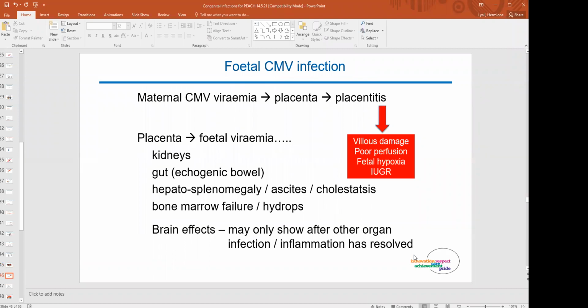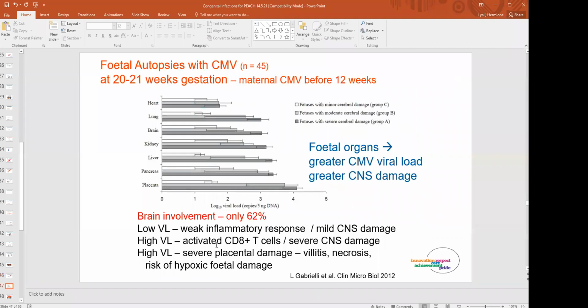So what happens if there's maternal viremia? It crosses the placenta and causes inflammation in the placenta, which can lead to fetal hypoxia and promotes the problem with growth. Once it's in the fetus, it will go into all the different organs. From the kidneys, it will get into the amniotic fluid and the gut. That's how we see the echogenic bowel, hepatosplenomegaly, ascites, cholestasis, and so on. And the brain effects may only show after the other organ infection and inflammation has resolved.